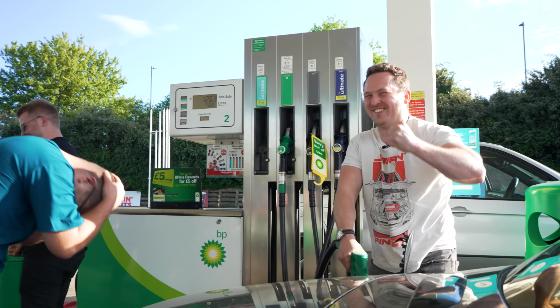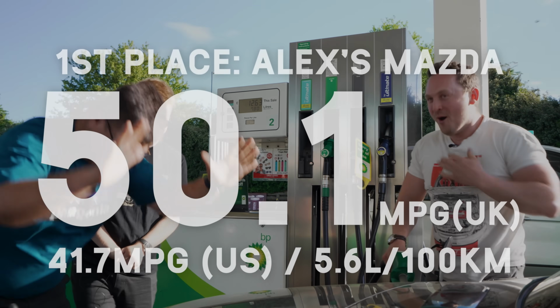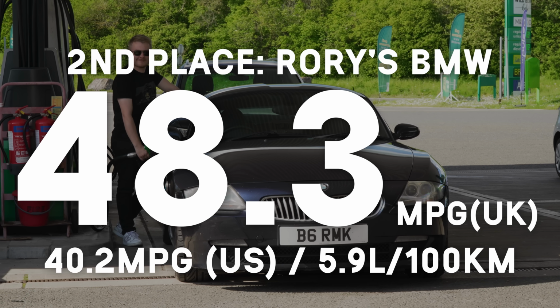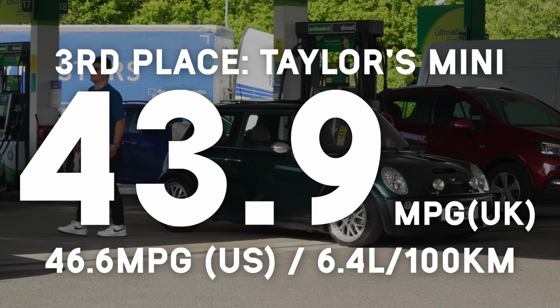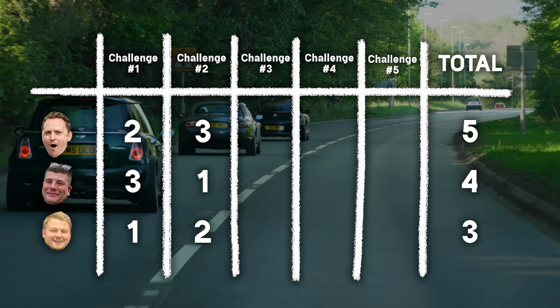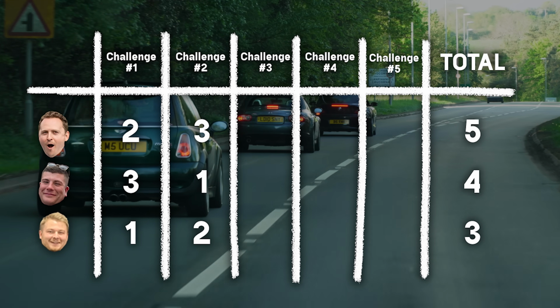My little MX-5 was the most frugal with an impressive 50 mpg, with Rory's Z4 coming in a close second ahead of Taylor. These results now meant that the leaderboard looked like this as we headed into Wales.